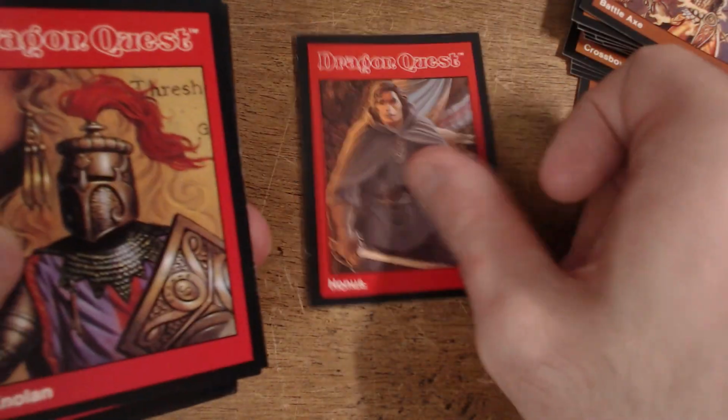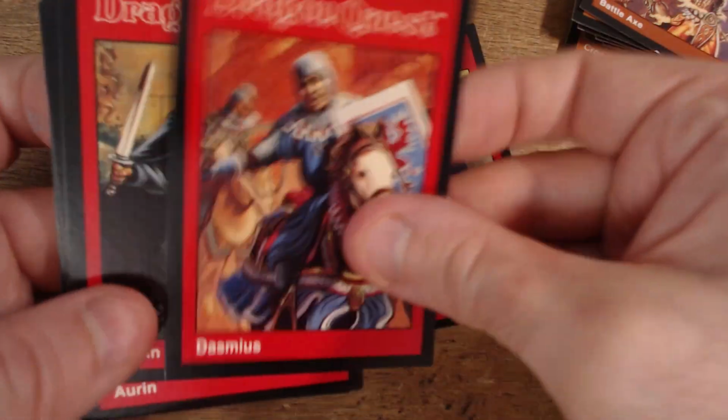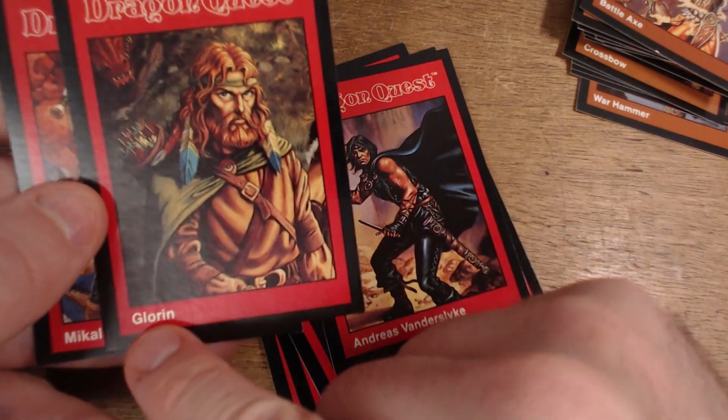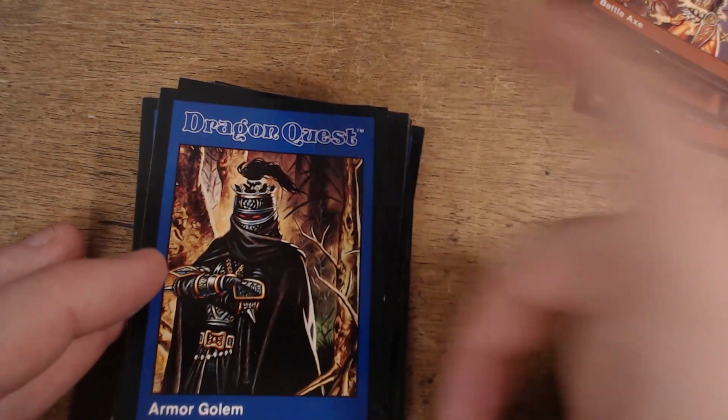These are the character cards. See, Glorin, that's actually Tanis. They had those. And these are the monster cards, which is obviously always my favourite.